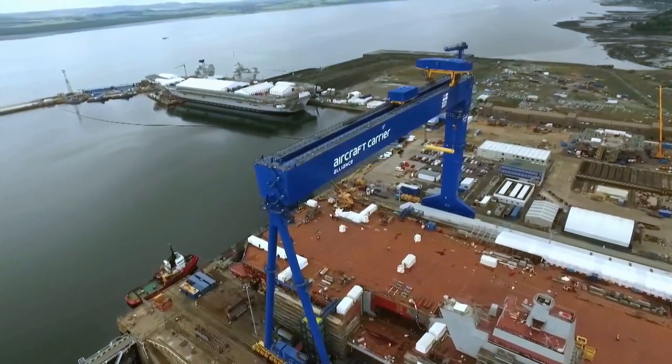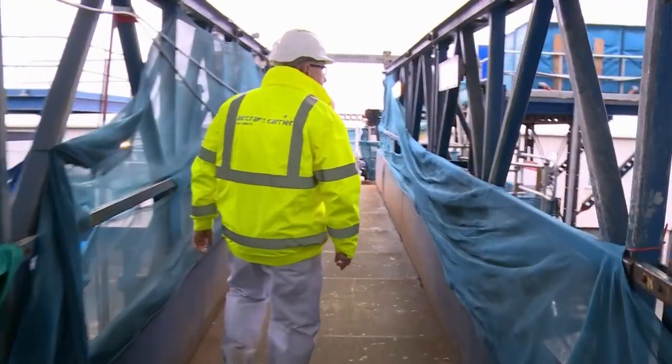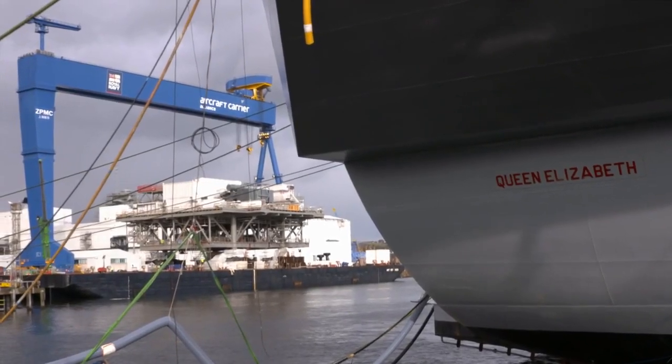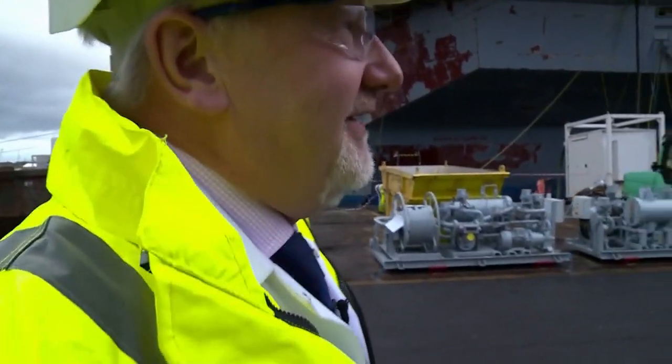of the shipbuilders, the Aircraft Carrier Alliance. And the man in charge of delivering her, a civilian, not a sailor, is Marine Engineer John Pearson. To see her come together, I think it's pretty amazing. It's very difficult to get your head around how you're going to pull together 65,000 tonnes of steel and make something that is quite as impressive as this.